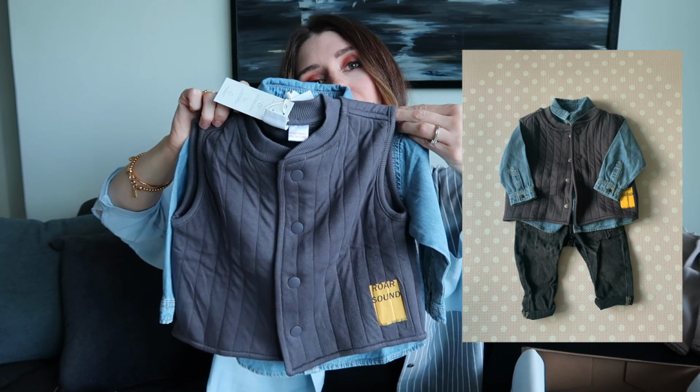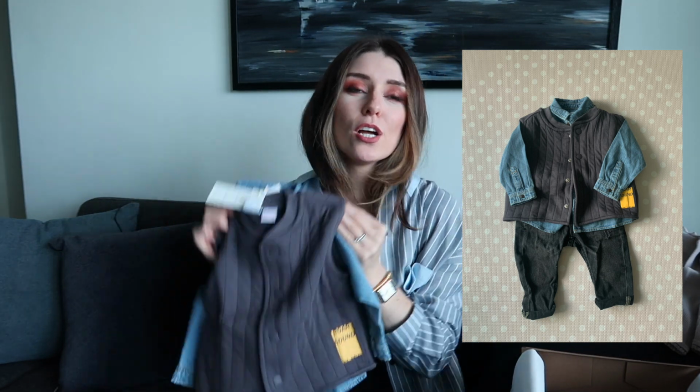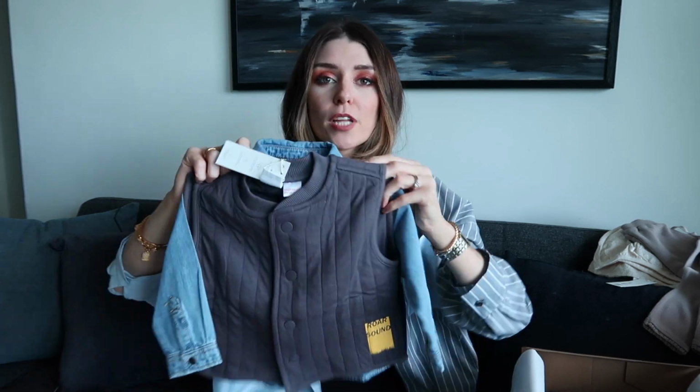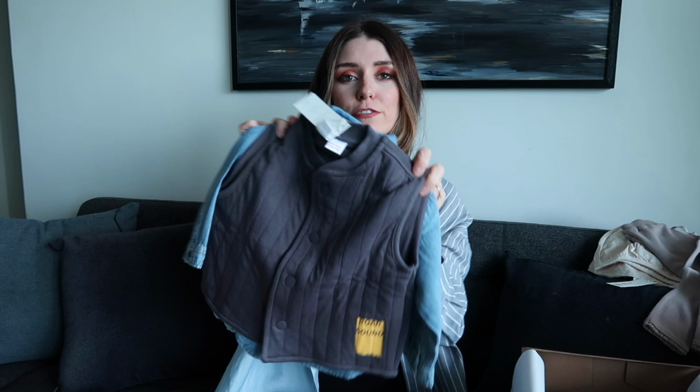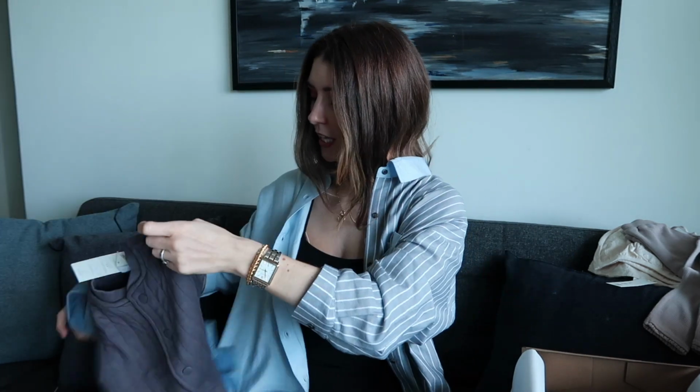If he has his little denim shirt on, but he needs an extra layer, but it's not cold enough, like needs a proper coat. Because in Hong Kong, it doesn't get super cold. So he will need a coat maybe in January, but until then, it won't really be cold. It's only cold for about a month or two. But he might have a little bit of a breeze. So I thought, maybe have a little gilet at the top. So I thought, let's see what this one's like.